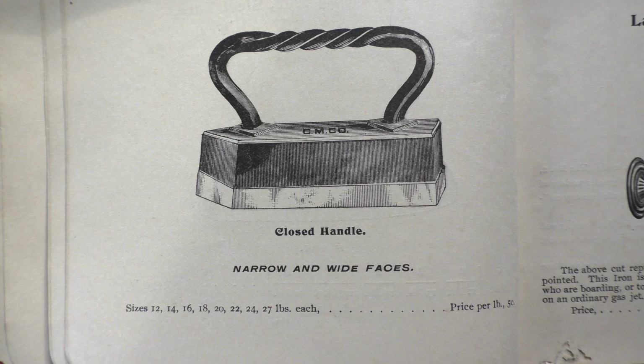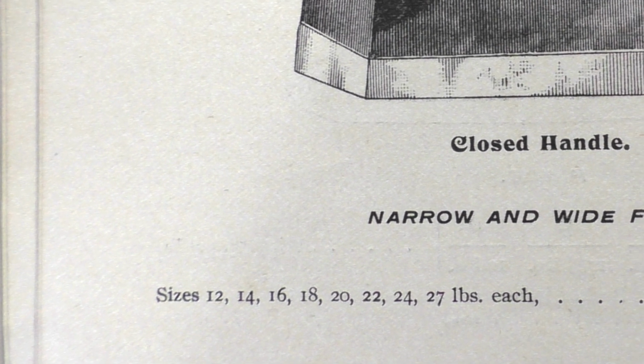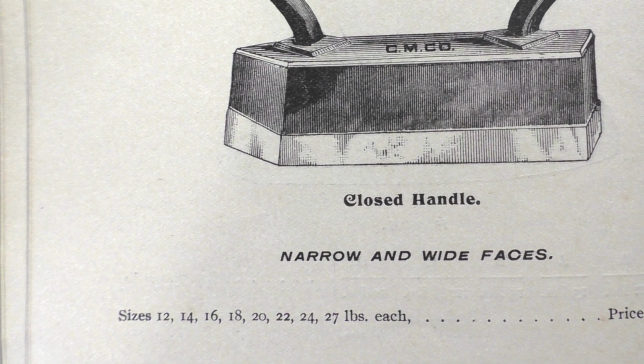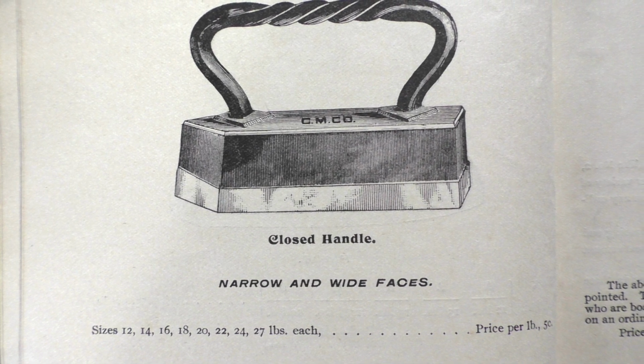II. You might remember from a previous video that the size range of the Chalfant Taylor irons went up to 28 pounds. And that is twice the weight of the most commonly found Taylor irons, which would be 12 or maybe 16 pounders. Are the rarity of these irons reflected in higher value? By and large, no. Collectors do not seek out the large irons because of their space needs. Among old irons, there is generally an inverse relationship between size and value. The smaller the irons, the higher the value.